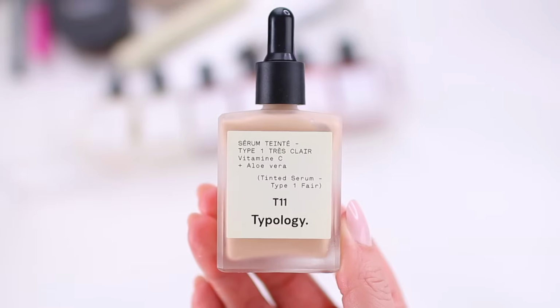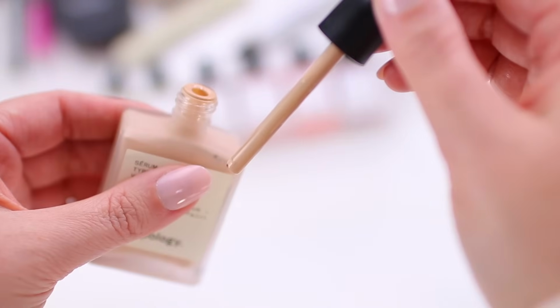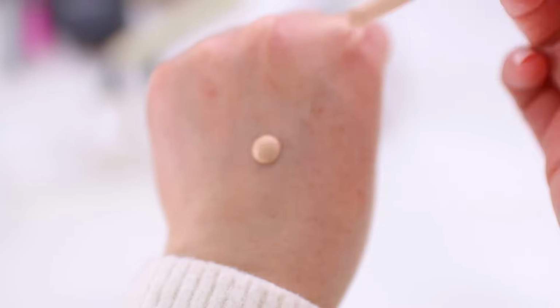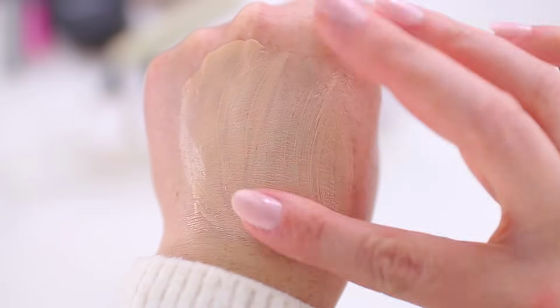So anyway, I love this tinted serum from Typology. I have the shade number 1, which is Fair. But again, this has great ingredients: aloe vera, vitamin C as well. It also has squalane, so it's very, very hydrating.